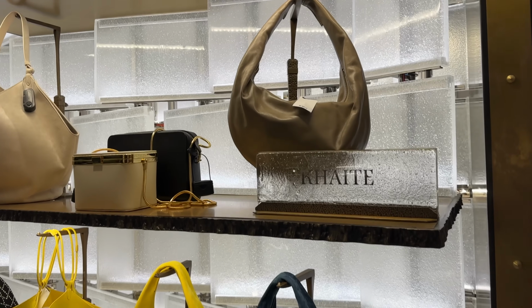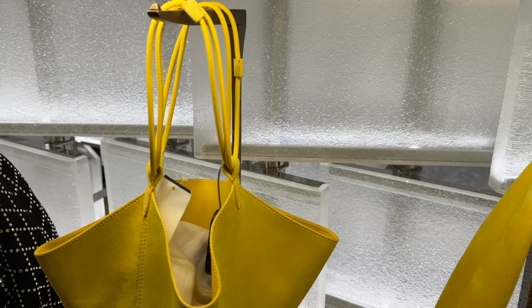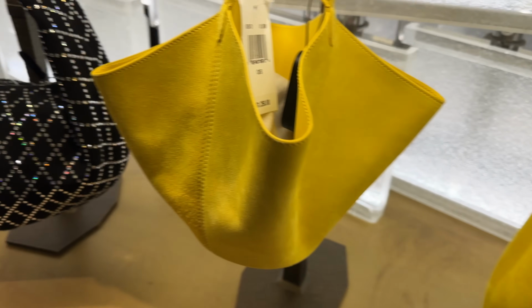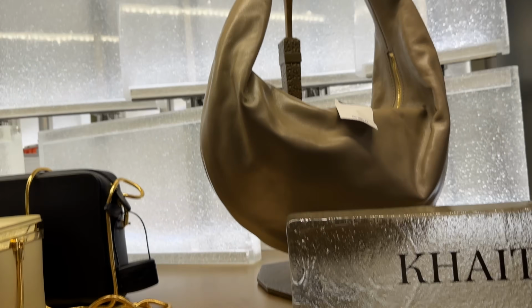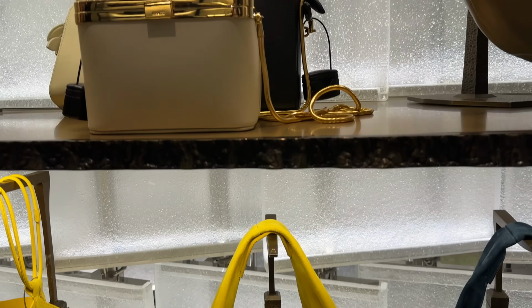Over here we've got some Kate bags, and Kate makes really minimalistic, beautiful pieces and much better price point as well. Like, let me show you this one over here. $12.50. This is a gorgeous suede. This looks very Bottega, but it is Kate, as well as this one over here. So yeah, it's a nice new, not new, but like I would say for handbags, people are really kind of getting into this brand for sure.